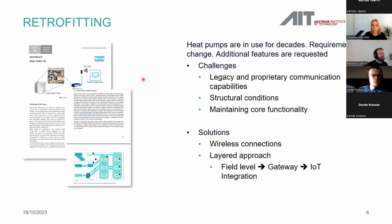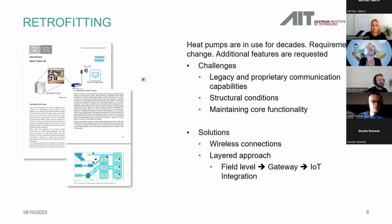And so retrofitting is not really a category by itself, but it's part of all other use cases. The reason for this is that heat pumps can be in use for up to decades. And the requirements change over this time. So what seems good hardware and software back then doesn't necessarily mean that it is 10 years later. And we want to introduce additional features and capabilities.